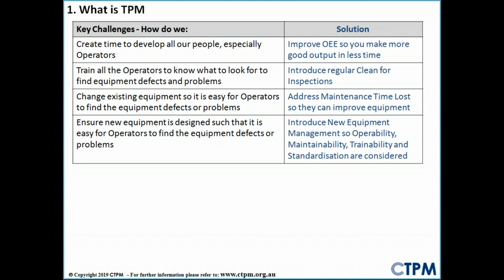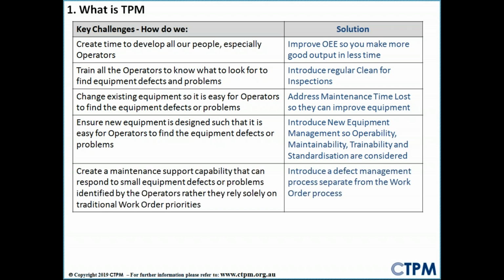New equipment coming in. Well, there's this activity called new equipment management, which starts addressing when we typically engineers go and get new equipment, their main focus is the functionality of the equipment. What does it need to do? Not how to make it easy to operate, how to make it easy to maintain, how to make it easy to train people on, how to standardize so it's easy for people to know what they're playing with, make it easy to find defects, etc. And you bring that into that equation and you have a big impact on your TPM activities.